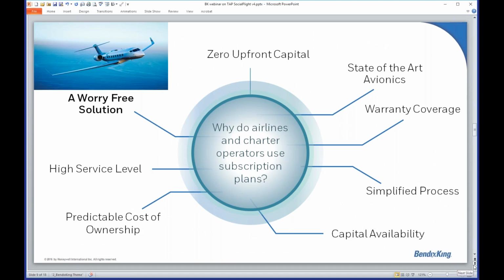Finally, when you are on a subscription plan, you get a much higher level of service. You are paying a monthly fee, there is an ongoing relationship between you and the OEM, and they have an obligation to maintain the equipment. So it provides you a higher level of service. All of these benefits essentially boil down to a worry-free solution for procuring your equipment. You're procuring state-of-the-art equipment today so that an airline can focus on operations, and in your case, you can focus on enjoying flying.